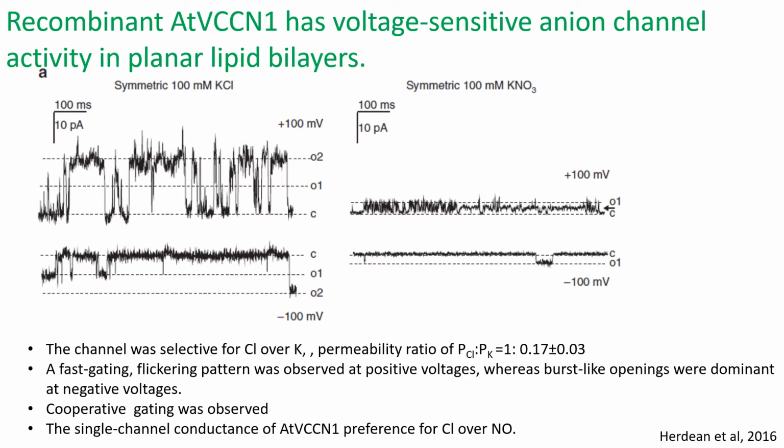This channel can also help to transfer nitric oxide at very low levels, and that has been shown in the supplementary of this article, but I do not discuss it here. These results also show that there is a fast gating and a flickering pattern that was observed at positive voltages, that you can see in the upper panel, whereas the burst-like openings were dominant at negative voltages, as you can see in the lower panels. We also see that there is a cooperative gating, which means at the same time more than one channel can open. So there can be opening of 1, 2 or 3 channels.